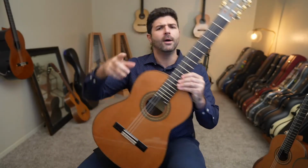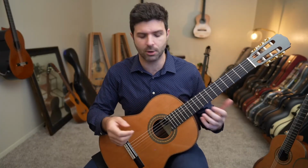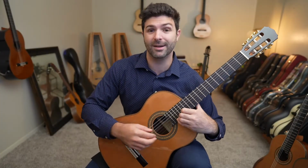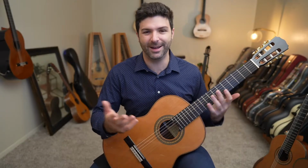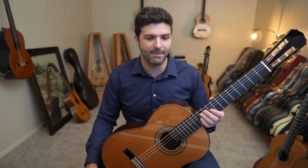Sometimes I struggle playing this F sharp. No, you shouldn't struggle playing that F sharp on a non-raised fingerboard guitar, or the G, or the A for that matter. But if you're doing a bar chord up here, yeah, but how often do you really have that? That's kind of my thought on it.